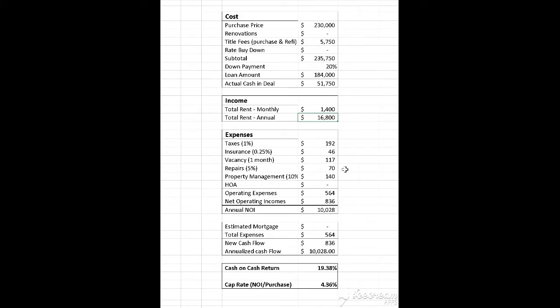Next is you want to have money put away for repairs. You want to have about 5, maybe 10% of the monthly income coming in to be put away for repairs. You definitely don't want to have a repair come up that you don't have money for, because that's a good reason for your tenants to leave and you may get into other issues. Now, your property management fees, if you choose to have someone manage your property, it's going to be about 10%. So 10% of the rent is about $140 a month. Now, this house is in an HOA, so the homeowner is still going to have to pay this cost.